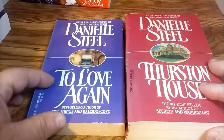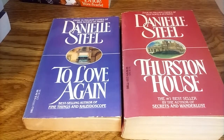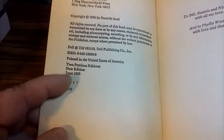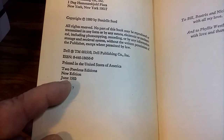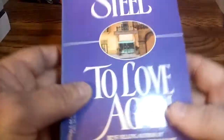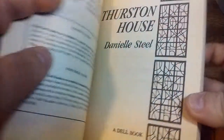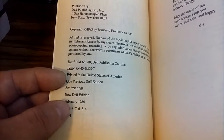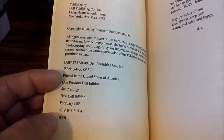Here are also two, speaking of women's fiction, two early books by Danielle Steel. They have this old 1980s style. These are printed by Dell, and she's still printed by Dell, actually. See, this is 2 previous editions. This new edition is from 1985, but the book originally came out in 1980. I'm not a fan of Danielle Steel's writing style. I've read one of her books, and it was okay, but the info dump writing style really bothered me. You have to be in the right mood, I think, to read Danielle Steel, although some people really like her. This one is a New Dell edition 1986, but it's like the 4th edition of that. But originally came out in 1983.